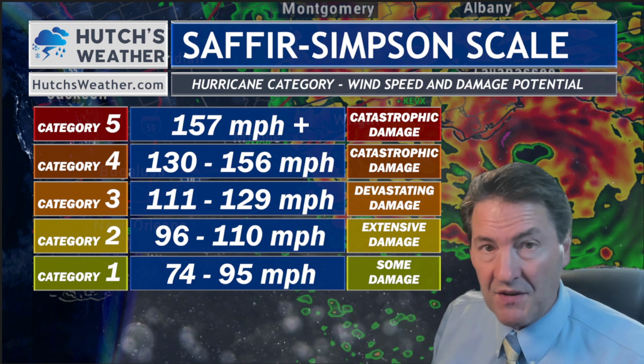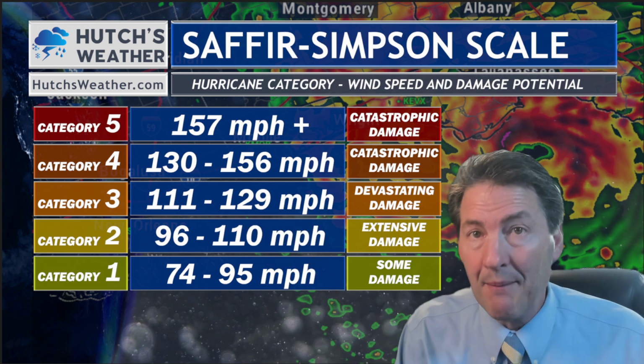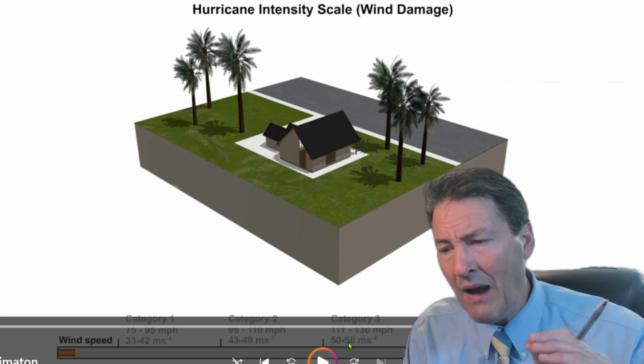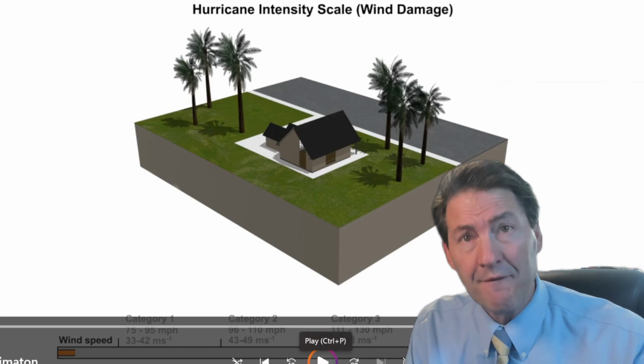But gusts upwards of 150 miles per hour. So some terrible damage could happen on landfall with that. And to show you a little bit more, the National Hurricane Center has a look at what this means with regards to the wind speeds on these different scales on the Saffir-Simpson scale.